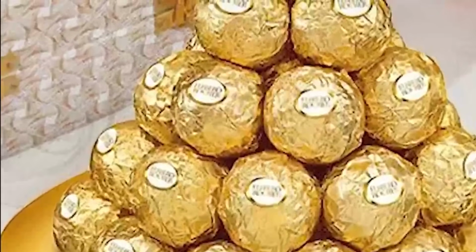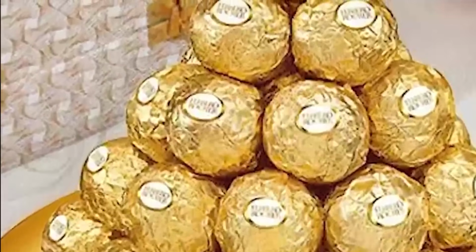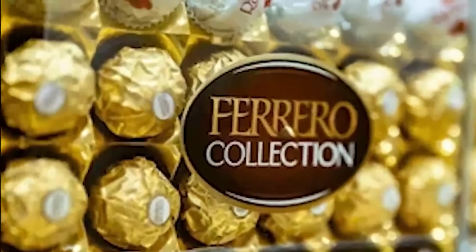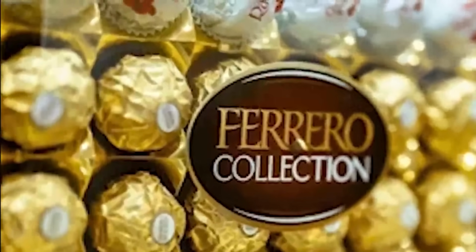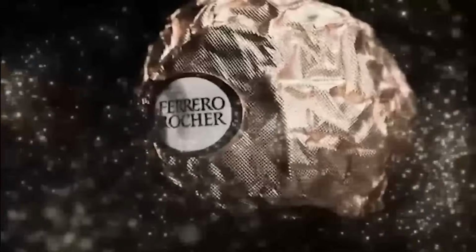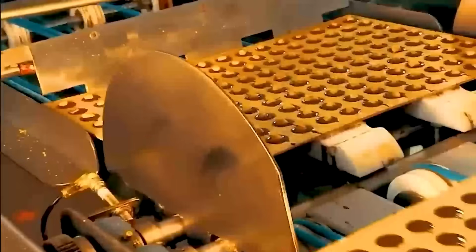That's 2 hours to roast, fill, coat, wrap, and package what looks like a handmade luxury. But it's not magic. It's manufacturing at its most precise. Every movement of every machine, every gram of chocolate, every foil fold is measured, managed, and monitored. The result is consistency across countries and climates.